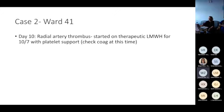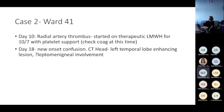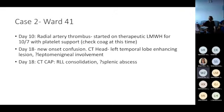It doesn't stop there. It got more and more complicated. He then had a radial artery thrombus, so he started on some low molecular weight heparin. About a week later, he got some new confusion, and a CT head showed an enhancing lesion, and we were questioning if this is related to leukemia or something completely unrelated. He also was having ongoing pyrexia and fever, as all haematology patients do, and he had some right lower lobe consolidation and then a splenic abscess, which was a bit of a curveball.